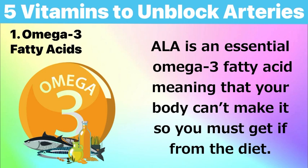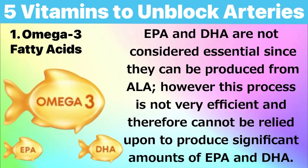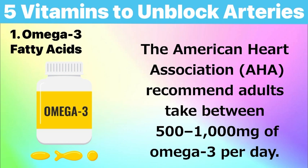ALA is an essential omega-3 fatty acid, meaning that your body can't make it, so you must get it from the diet. EPA and DHA are not considered essential since they can be produced from ALA. However, this process is not very efficient and therefore cannot be relied upon to produce significant amounts of EPA and DHA. The American Heart Association, AHA, recommends adults take between 500 to 1,000 milligrams of omega-3 per day.